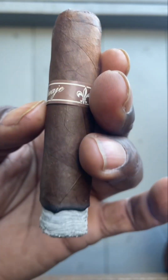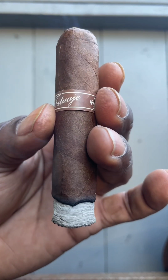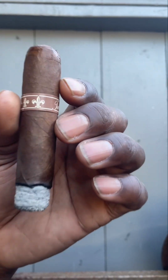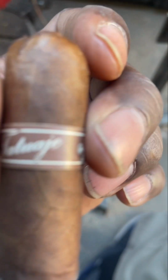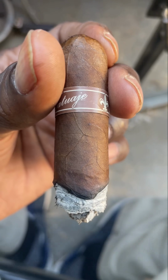But guess what? It's in my humidor, and I'm gonna smoke it. Yep. I'm happy. All right, I'm gonna keep on smoking, keep on talking. I'm liking this cigar. It's almost done because it was a petite. But yeah, it definitely has some sweet notes to it.